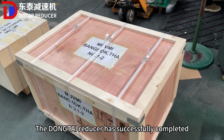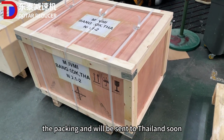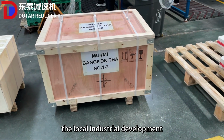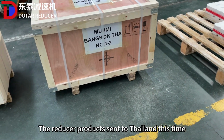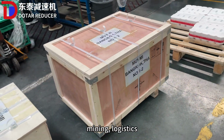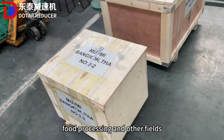The DONGTAI reducer has successfully completed the packing and will be sent to Thailand soon, injecting strong impetus into the local industrial development. The reducer products sent to Thailand this time can be widely used in building materials, mining, logistics, food processing, and other fields.